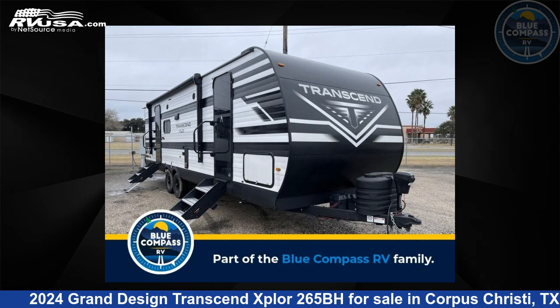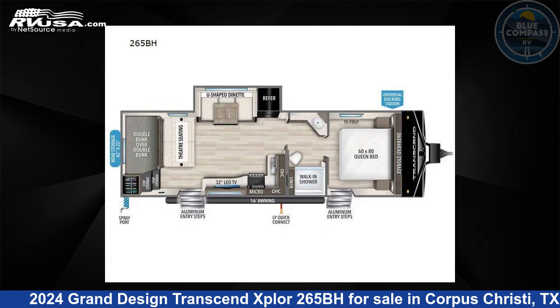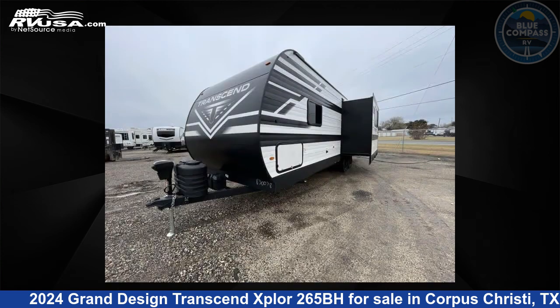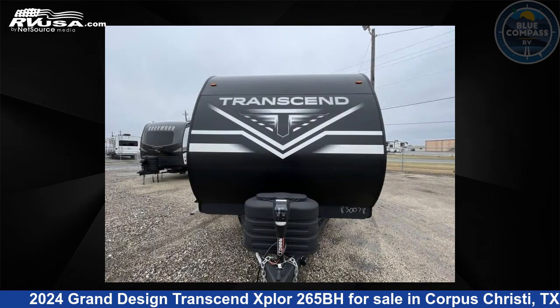This 2024 Grand Design Transcend Xplor 265BH is a travel trailer RV. It is located in Corpus Christi, Texas, 78409 and is offered for sale by Blue Compass RV Corpus Christi.